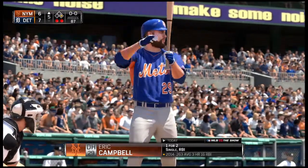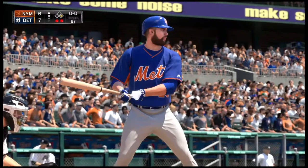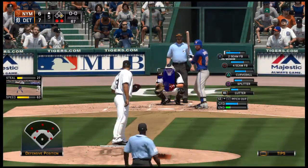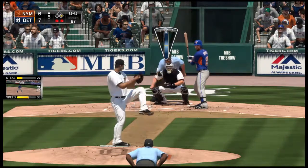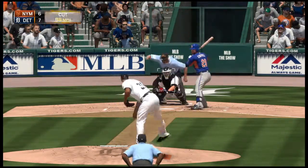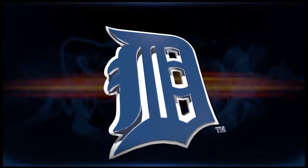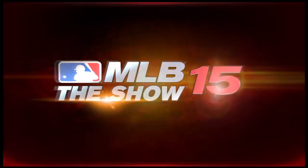Eric Campbell will dig in now. 1 for 2 to this point. Now the first pitch. And he lays off a pitch in there for the first strike. Yeah, and it seems like he kind of got away from that pitch here in the last few innings. You got to think about bringing that one right back.